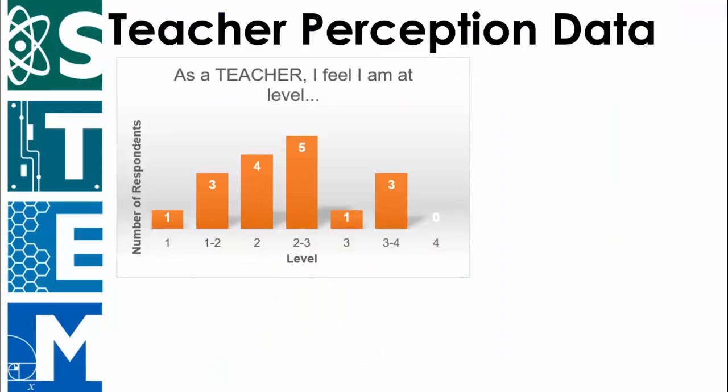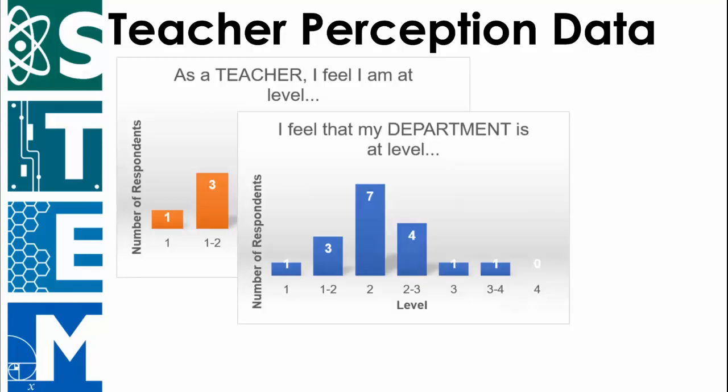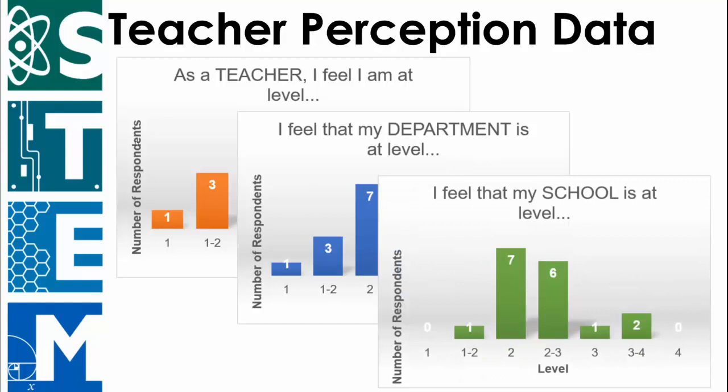So once we share that STEM implementation continuum, we have a survey for teachers to fill out called the self-assessment inventory, where they rate themselves on where they feel they personally are on that continuum, where their department at their school is, and where their school is as a whole. And so we compile that data and then share it with the schools so that they have a starting off point to see where they are as they begin their journey.